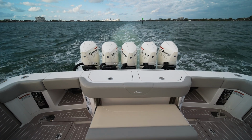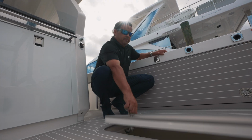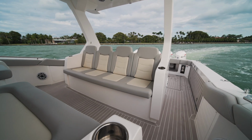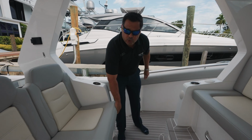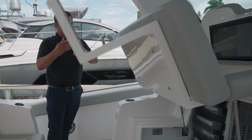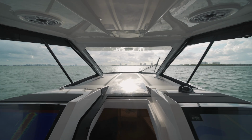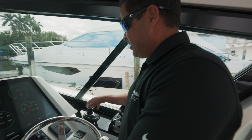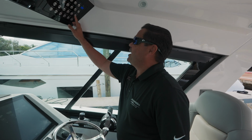This boat comes standard with 2 live well systems and is equipped with dual fish boxes. We can accommodate 10 people comfortably in this cockpit space here. Right here we have full storage under here. Here's our panels, battery switches. This boat comes equipped with the Mercury Skyhook joystick, autopilot, Skyhook, our digital throttle, our side vent windows.